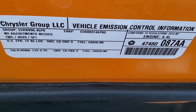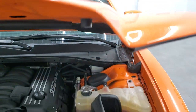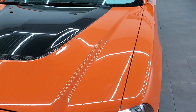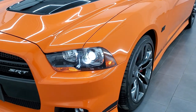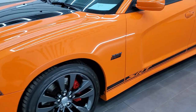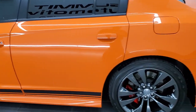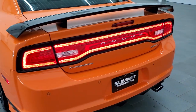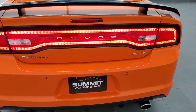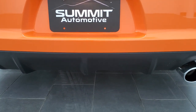Once again, all of our vehicles go through a 130-point state inspection, get a fresh oil and filter change, all the fluids get checked and topped off before being made available to the public. You can see those HID headlamps there. We'll run them around to the back here just so you can hear the exhaust. Really good looking car. There's your LED racetrack tail lamps there. Does sound really good.